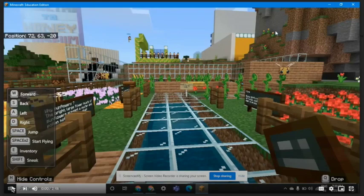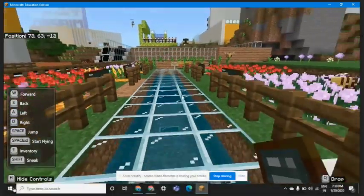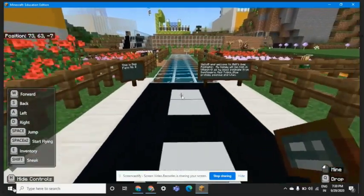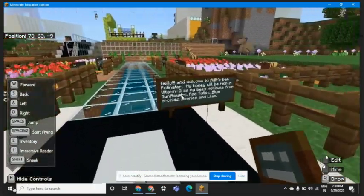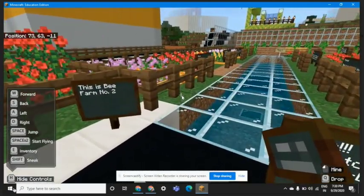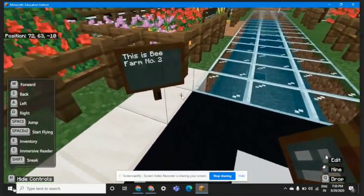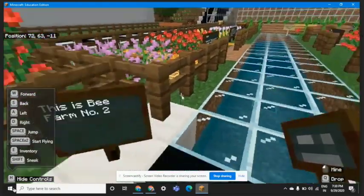This is farm number 2, Adit's farm. Hello Adit. Hello guys, my name is Adit and I am a bee farmer. Today I am giving you a little tour of my farm. So let's begin. But firstly, I am going to tell you that my bee farm number is 2.